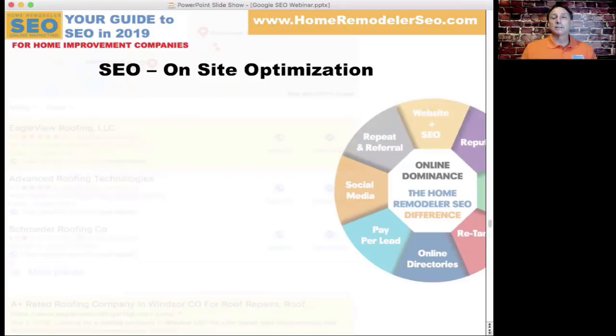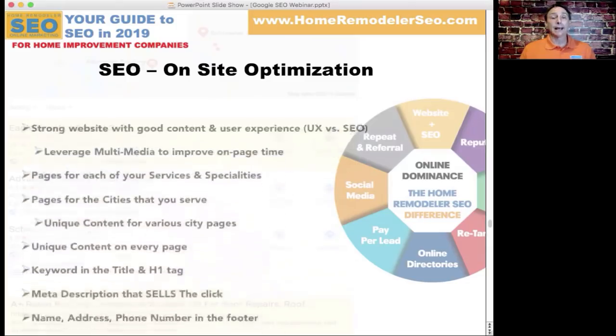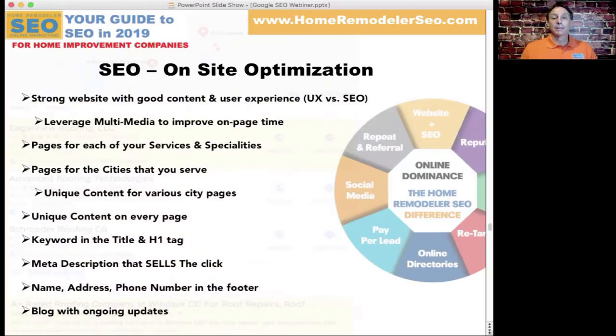Their goal is to deliver the best content and best user experience to their user base, and thus our goals need to be aligned with that. How do we do that? Well, the first thing is we want to leverage multimedia to improve time on page. So we have pages for each of the different services or subspecialties.